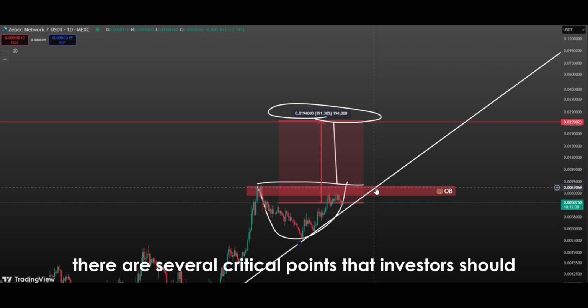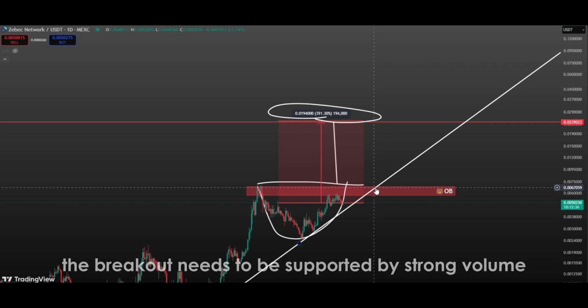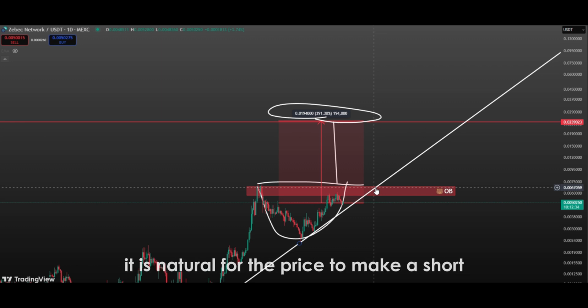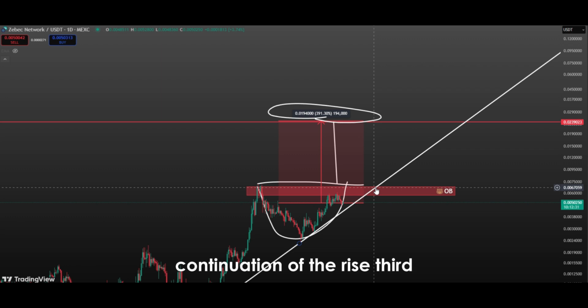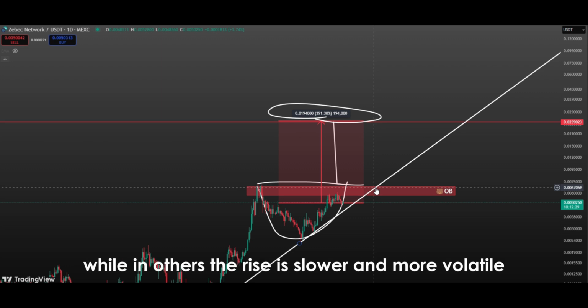In such a scenario, there are several critical points that investors should pay attention to. First, it is important to confirm whether the breakout has truly occurred. For this, the breakout needs to be supported by strong volume. A breakout without volume is often called a false breakout and carries the risk of the price returning inside the formation. Second, it is natural for the price to make a short-term pullback after the breakout. This pullback means that the new support level is being tested and is generally a healthy signal for the continuation of the rise. Third, the time to reach the target can vary. In some cases, the price reaches the target quickly, while in others, the rise is slower and more volatile.